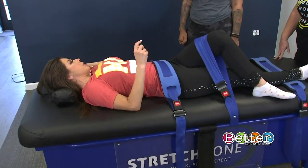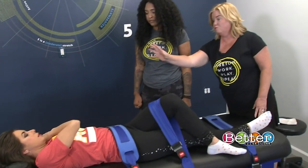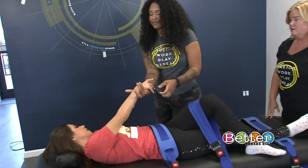Let me ask, is my shoulder supposed to stay to the bed? Yes, that side is supposed to stay down, and the other side is rotating as the stretch practitioner helps you through that motion. Okay, well, let's give this a go one more time.